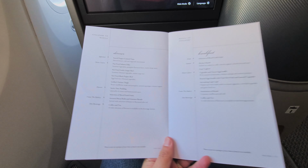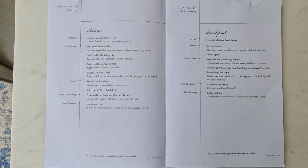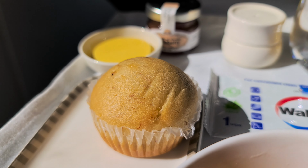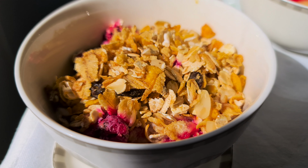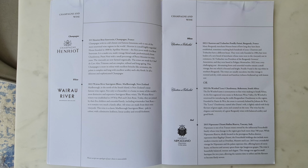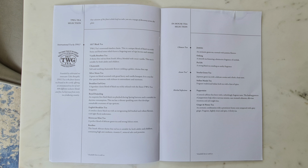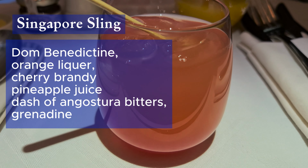Here's a copy of today's menu. Before even the starter, you can have a bowl of fresh and juicy fruit, a sweet muffin which comes with these very cute salt and pepper shakers, obviously not for the fruit. As for the starter, I'm having a bowl of muesli with yogurt, dried fruit and nuts, and this cute little yogurt. I know I will be judged, but sadly I'm connecting in Singapore. So I have to take this opportunity, and despite it being 10 a.m. in the morning, I have to try out a Singapore Sling. Very tasty, but it needed a little less alcohol.